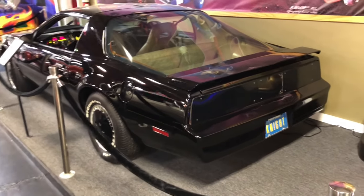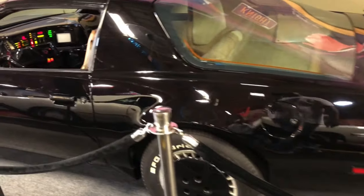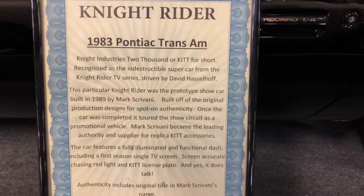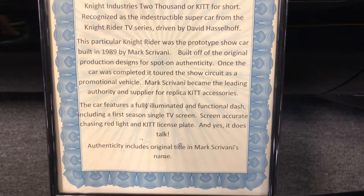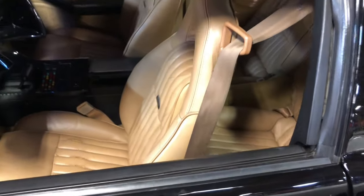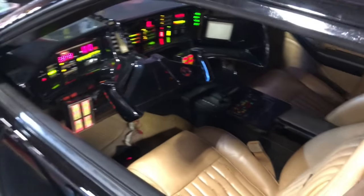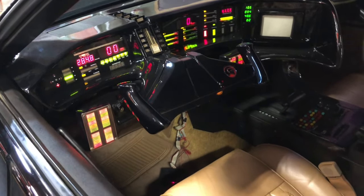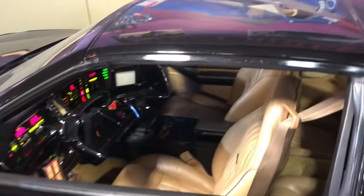Here we go, guys. Knight Rider, one of my favorite all-time TV shows. Everybody loves the Knight Rider and the KITT car. Let's take a look at this plaque real quick. Remember, you had KITT and then you had KARR, the evil twin of KITT. Look at this, how it's all lit up in there. You get a good angle in there. You just don't see that. There's also T-Top.